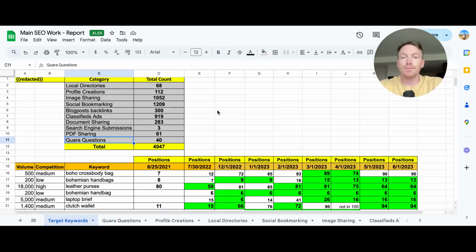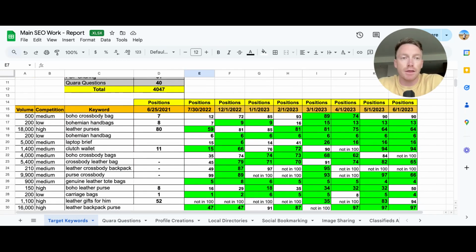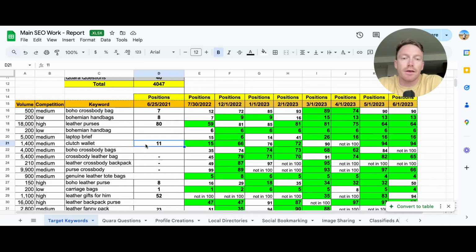So this looks terrible, right? But this is confusing and hard to follow. Okay, let's just get into the keywords, and then I'm actually going to show you what the site's traffic looks like in this 2-year span. All right, so let's look at Clutch Wallet as an example. 1,400 searches a month.